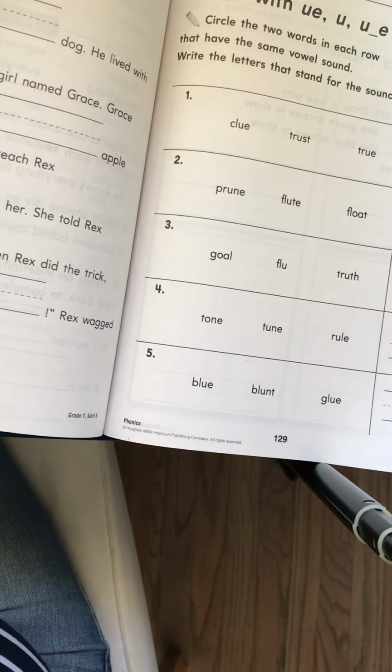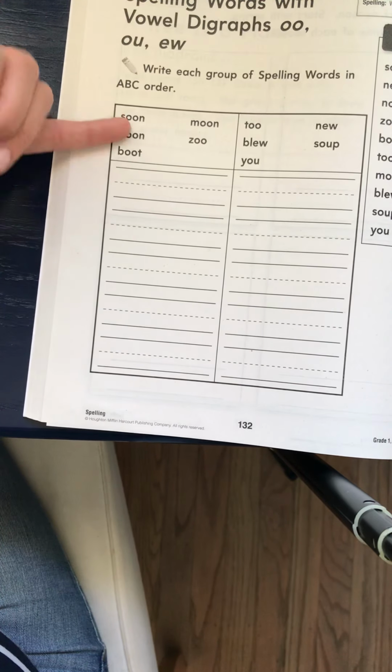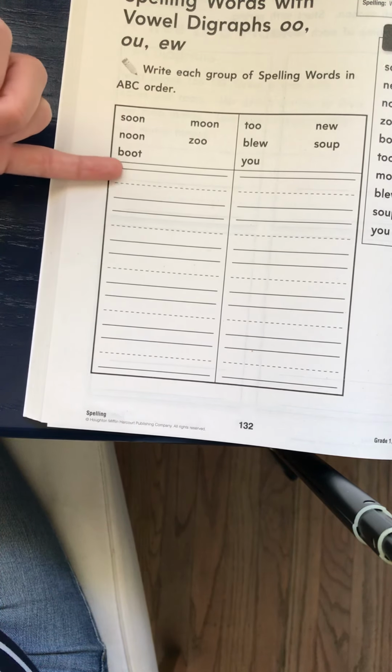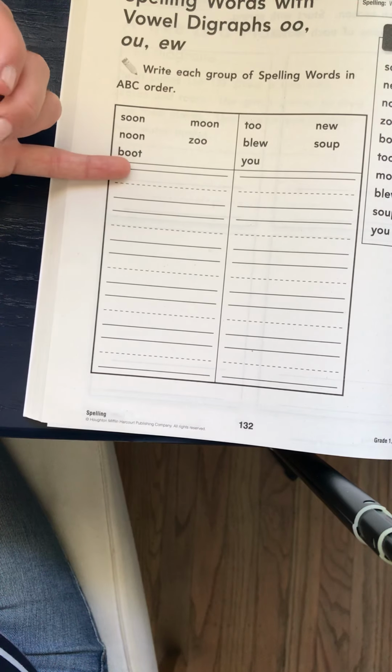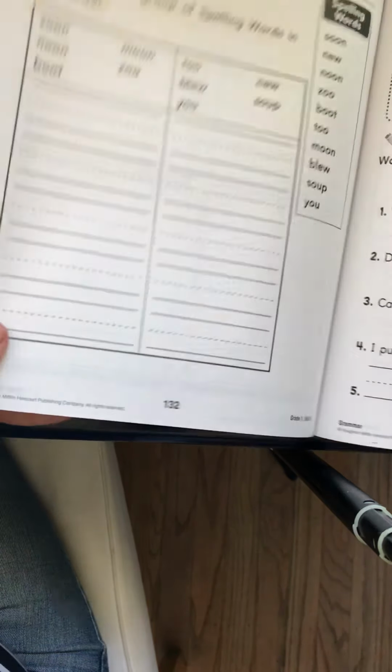Now it's a little bit tricky because, look at all these words. They all have O and O in the middle, right? So I need to be looking at that first letter, okay? All right, and that is it for this book.